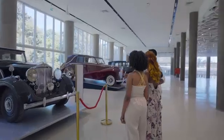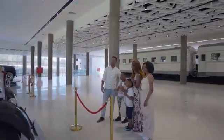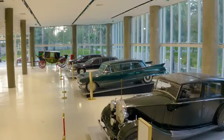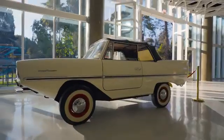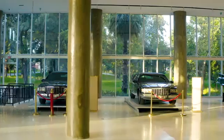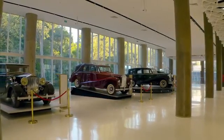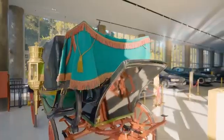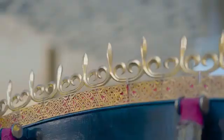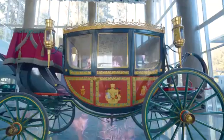These vehicles were abandoned in a shanty warehouse until Prime Minister Abiy Ahmed initiated their restoration and spearheaded the construction of Ethiopia's first modern vehicle gallery within the National Palace. Visitors can explore carriages that once welcomed and bid farewell to national leaders and guests, as well as those that were used for touring the city.